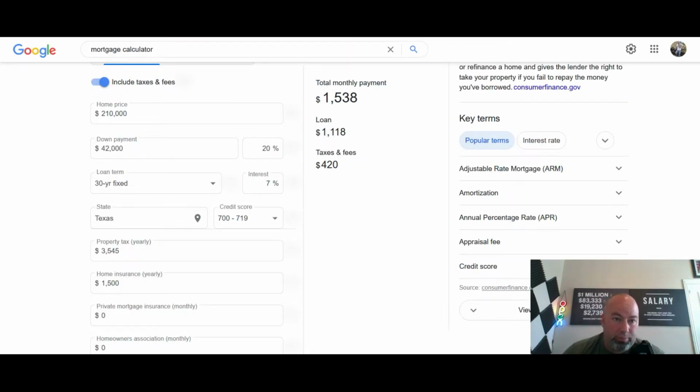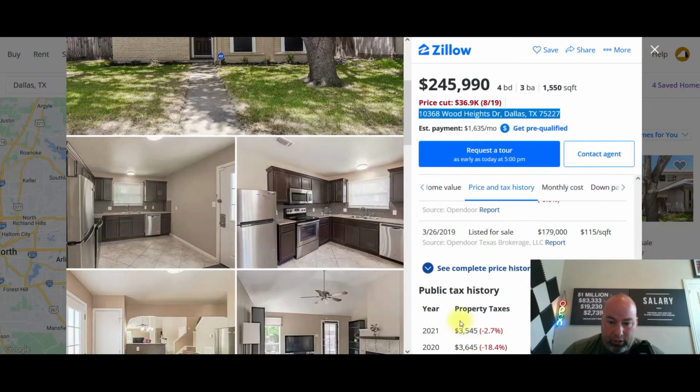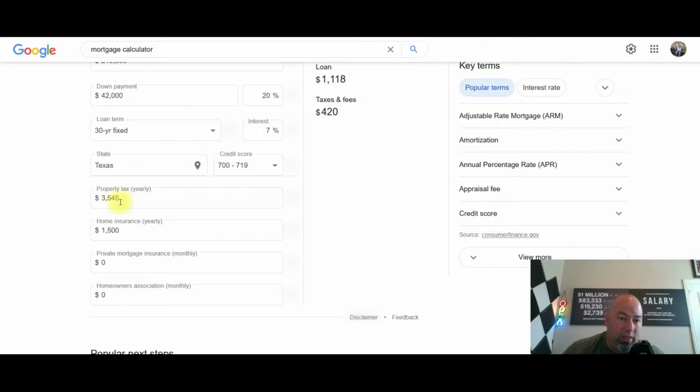Okay, so the next thing you want to do is know how much this place will actually cost you per month. So let's say you get it for $210,000. You put 20% down, at 7% interest. I know that might be on the high side. Property taxes, if you scroll down here a little bit, you see the property tax for 2021. That'll give you a good estimate. Home insurance, don't know, you can get a quote.